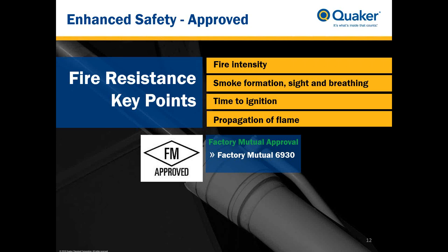In reality, that means that if Factory Mutual is doing a risk assessment of your plant, and you're using Factory Mutual approved products, it can have a positive impact on the premium that you have to pay. And I always say that if an insurance company gives you a reduction on the premium, they're pretty sure that the risk is also reduced.